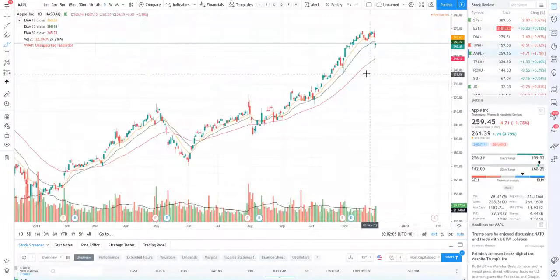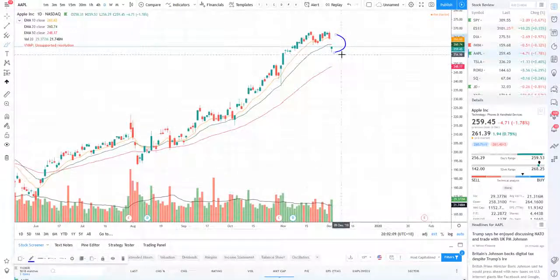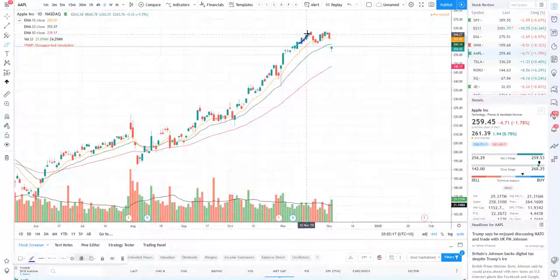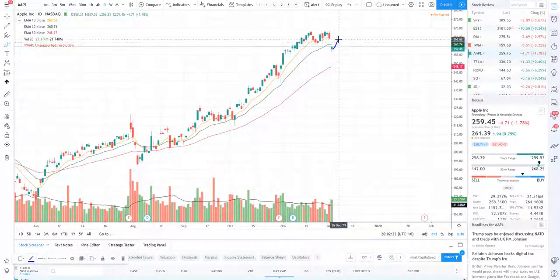Let's take a look at Apple, ticker symbol AAPL, and what a beautiful gap. A lot of people were trapped here at open, and obviously there was a quick little sell-off. Did not last very long at all. This was a very, very obvious little double top. If we are going to go lower, guys, I do expect us to come up a little bit higher.